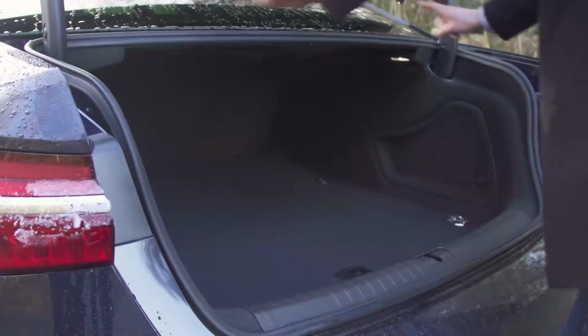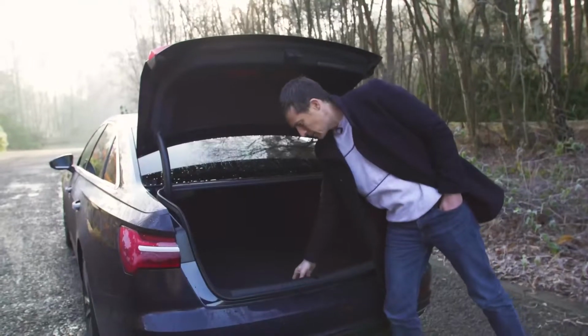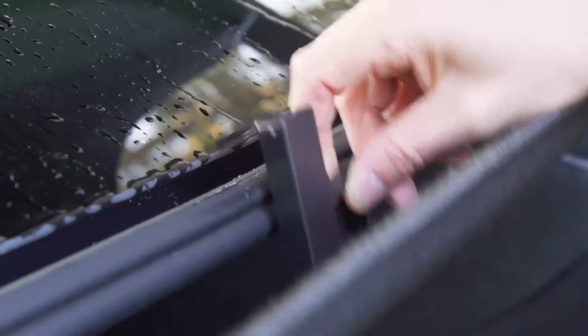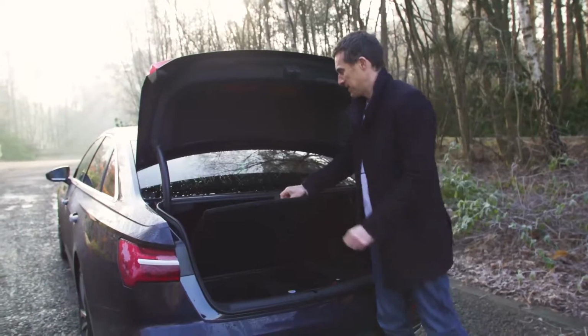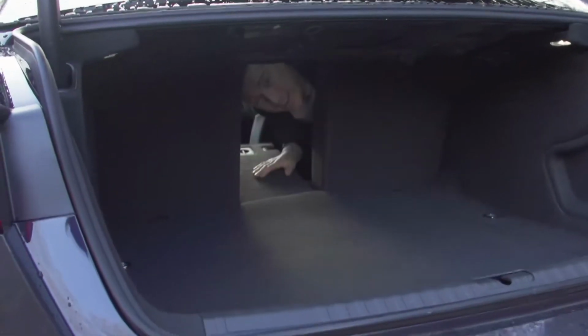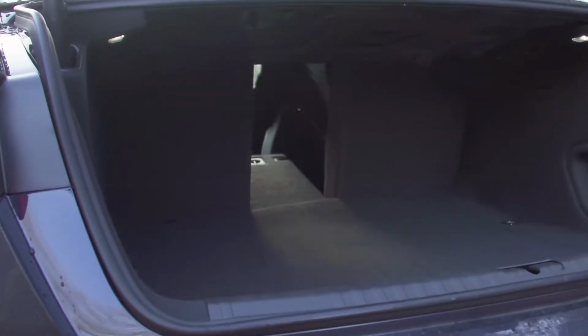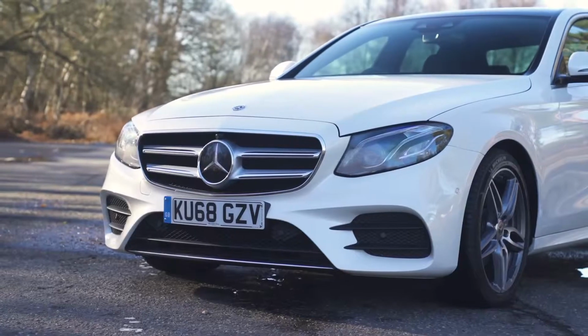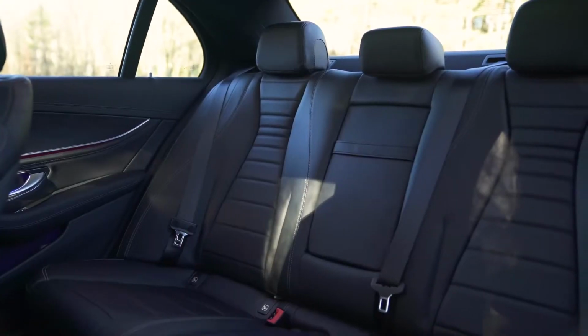Also, the opening is really nice and wide as well. And look at this, if you want to get into the underfloor storage or to the tyre repair kit, this has a little hook, so you can just hang that over there. Another thing I like is this, look. I can fold down the rear seats, including the middle one individually. Or obviously, if I want loads of space, then look, I can do that. Isn't that nice?